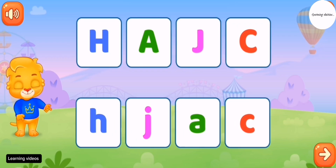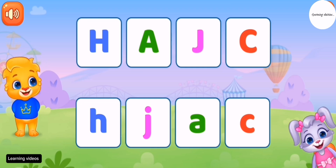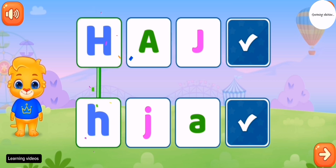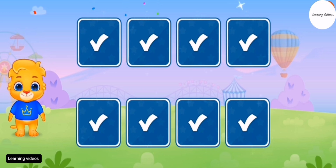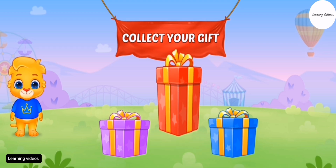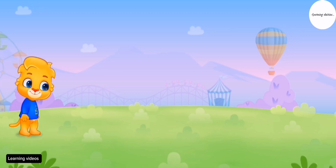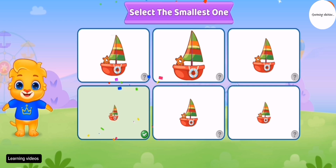Match the letters. H, A, J, C. H, J, A, C. C. H. A. Perfect. J. Select the smallest one. Woohoo!